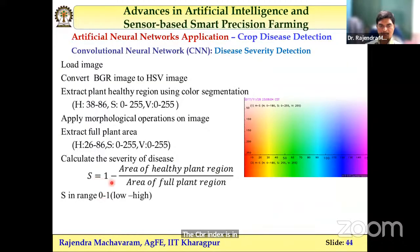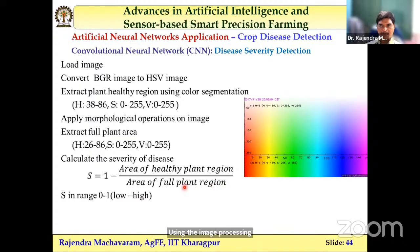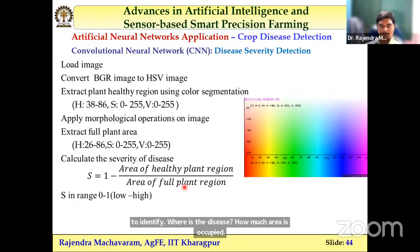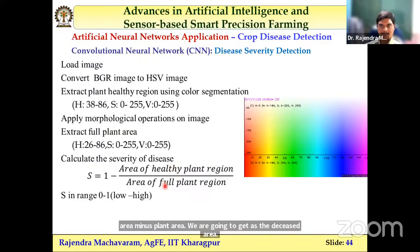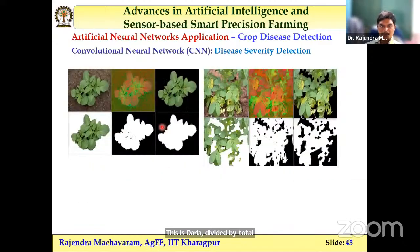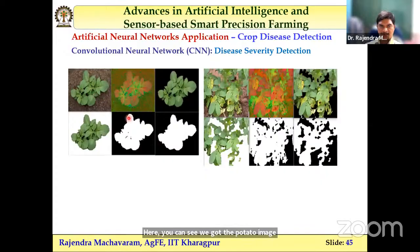The formula is given as 1 minus the area of the healthy plant region divided by the area of the full plant region. Using image processing or AI techniques, we could identify where the disease is, how much area is occupied by the disease, and what the rest of the area, the healthy crop zone, is. Now, the area of the healthy plant zone divided by the total area of the full plant. Full plant area minus healthy plant area gives the diseased area. Diseased area divided by total area will be the severity index. Here you can see we got the potato crop image using image processing techniques.